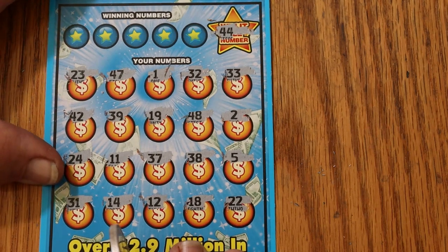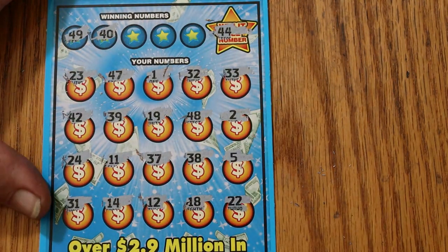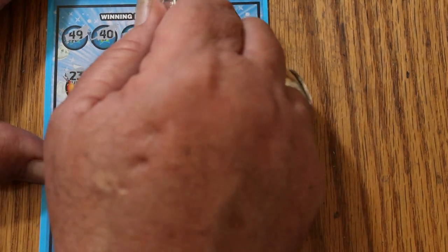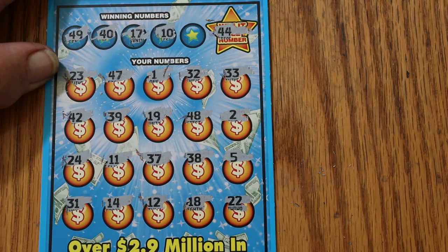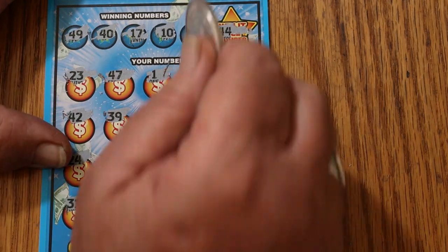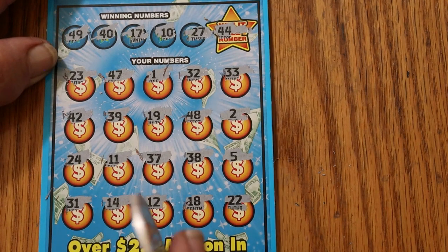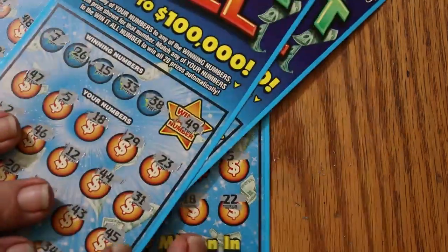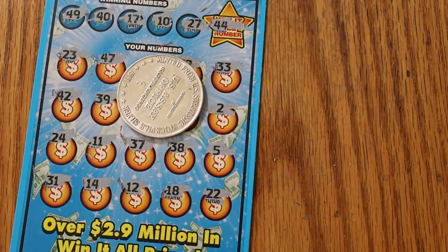Alrighty, let's see what happens. See if we can make a clean sweep. 49 and 40. I don't see a 49, and I don't see a 40. 17 and 10. Don't see a 17. And I don't see a 10. And the last number, 27. And no 27. But hey, that's okay. That's okay indeed. 4 tickets. 3 of the 4 were winners. $40 session, 45 back. And that works for me.